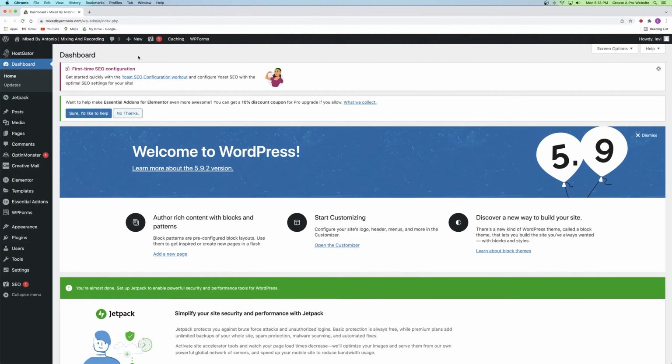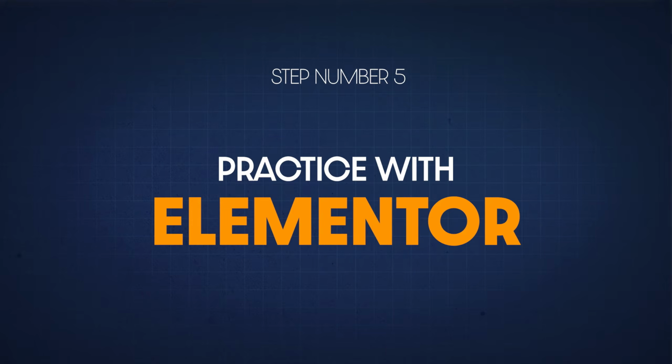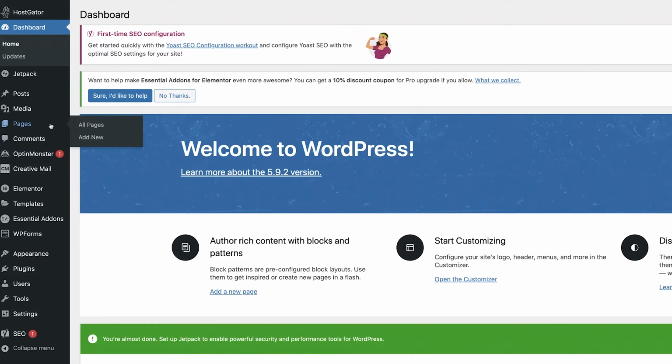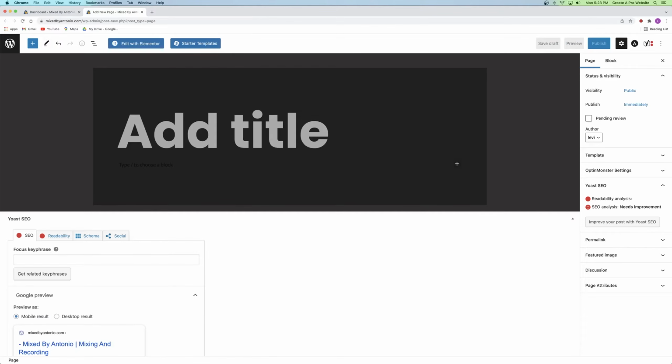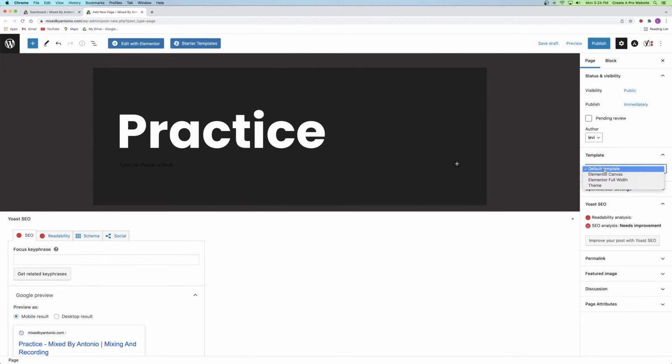So now that we have the template, we can go ahead and move on to step number 5, which is to practice with Elementor. In order to do that, I actually want to create an additional page so that we can edit that one without actually ruining the template. So I'm going to go over to the Pages tab, and then I'm going to click on Add New right here. From here, we're just going to title the page Practice. And then over here on the right-hand side, click on Template and change the default template to Elementor Full Width, just like this.